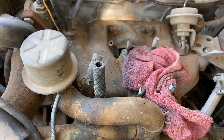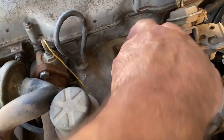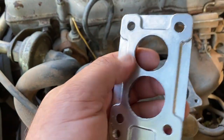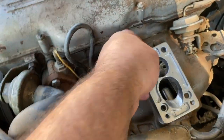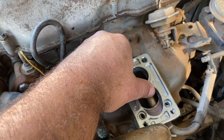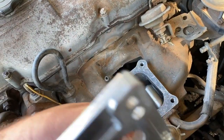So let's get going. Okay, so the old carb's off. Got the studs out of it. Got it cleaned up. I'm going to hit it with a little bit of Scotch-Brite. Same thing with the back side of this. This is our adapter. This is a 1-piece adapter because the 2-piece adapters suck. Every one of them I've ever run has come loose on me. And I'm not the only one who's run into that issue.